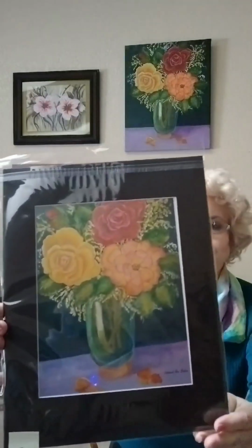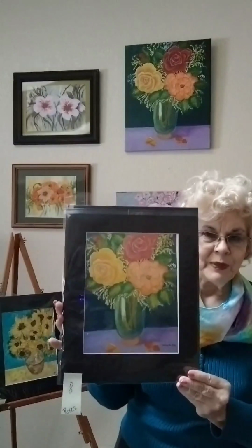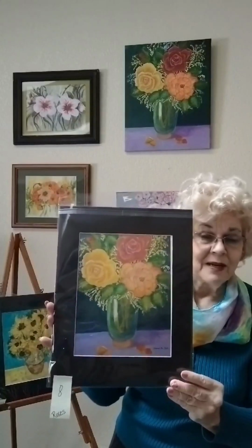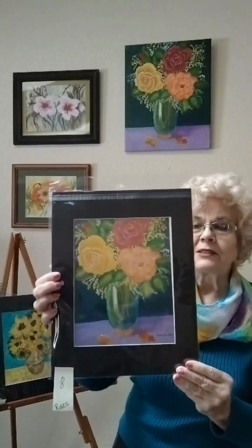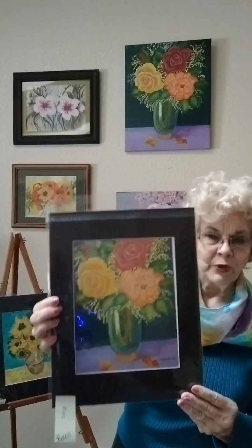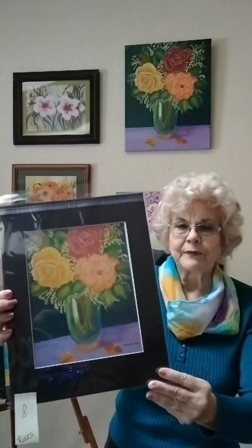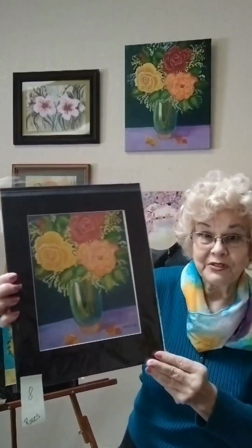Here is a very favorite one of mine. It's number 8. It's entitled Roses. My story here, anyone who knows me knows that I love roses. I have several different varieties in my garden. One day I was out, I took pictures of my roses, and these are actually the roses that are in my garden. Roses, number 8.